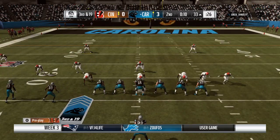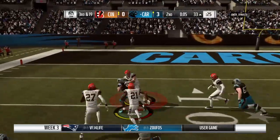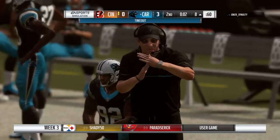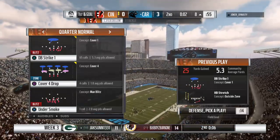They'll give it up to McCaffrey. And he's brought down, but not before reaching the 8-yard line. And we're going to get a timeout with 2 seconds remaining in the second quarter.